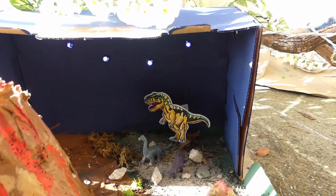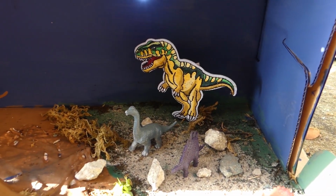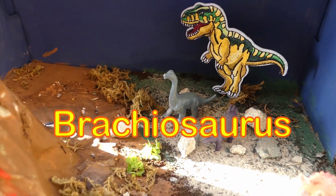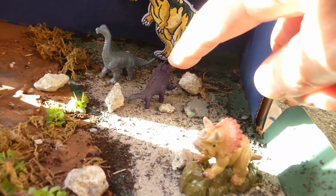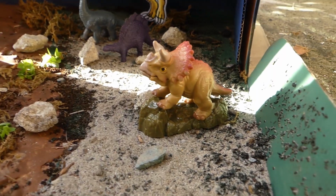So, speaking of dinosaurs, what's the name of this dinosaur right here? T-Rex. And is he an herbivore or carnivore? Carnivore. Carnivore, good job. And what's the name of this dinosaur right here? Brachiosaurus. Brachiosaurus, good job. And what about this purple one right here? What is that dinosaur called? Stegosaurus. Stegosaurus, good job.